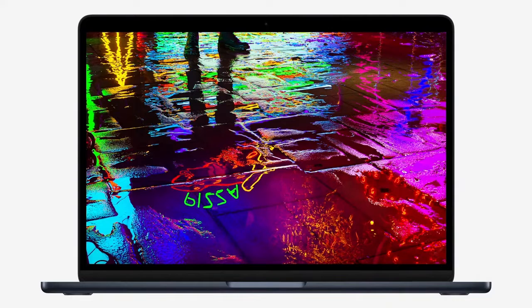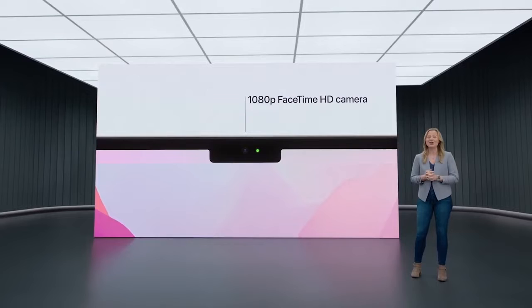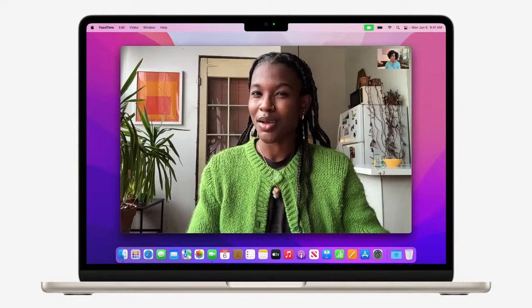Next, let's talk about the camera. Having a great camera is more important than ever these days. So MacBook Air features a new 1080p camera with twice the resolution and twice the low light performance of the previous Air. Combined with the processing power of M2's advanced image signal processor, you'll look great on video calls.